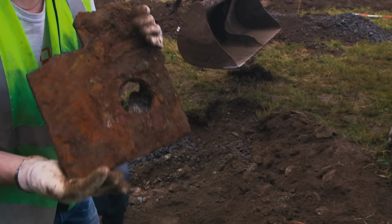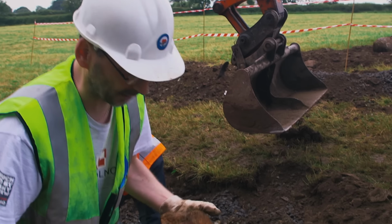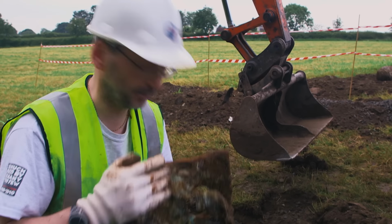That's a serious bit of sheet steel. That must be 5, 6, 7 mil thick, so it's not light aluminium. It's there for a purpose, and that purpose would be to stop bullets hitting the pilot or the engine components.